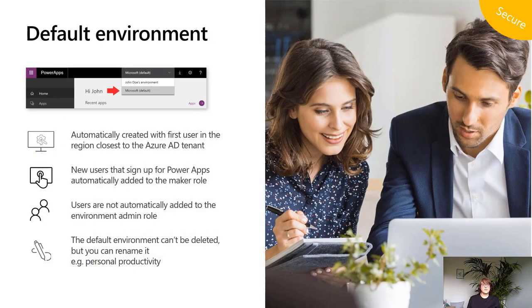There's some specific guidance for the default environment to call out because of its very unique nature. It is automatically created with the first user in the region closest to your Azure AD tenant, so you can't pick the region of your default environment. New users added to your Azure Active Directory with appropriate seeded or dedicated licenses will automatically be added as environment makers, but are not automatically added to the environment admin role. The default environment can't be deleted, but you can rename it, for example, to personal productivity.